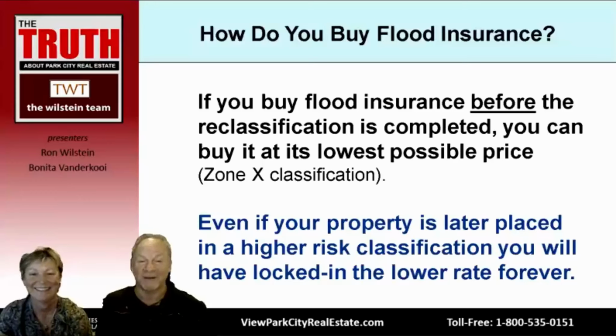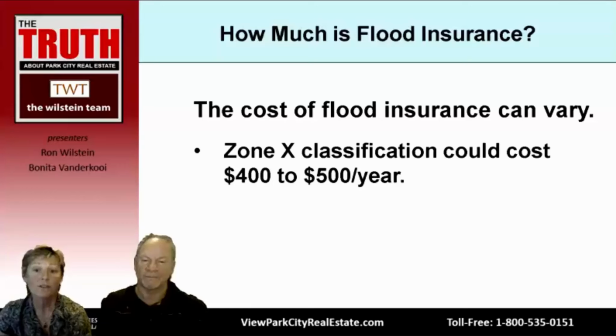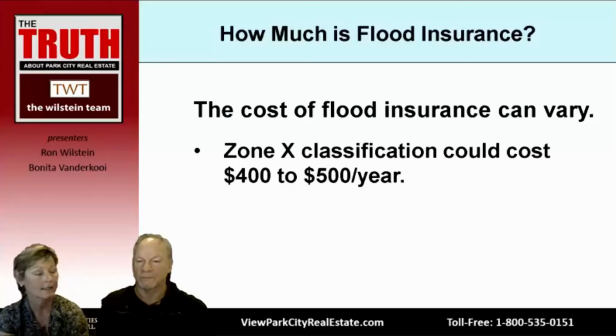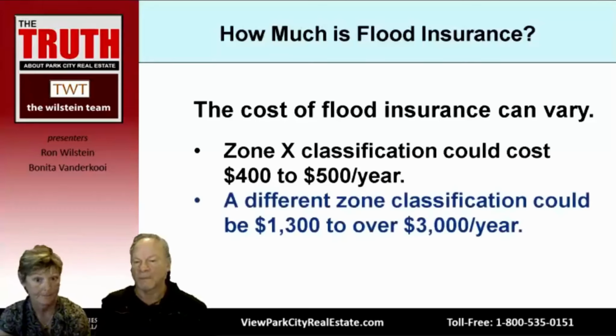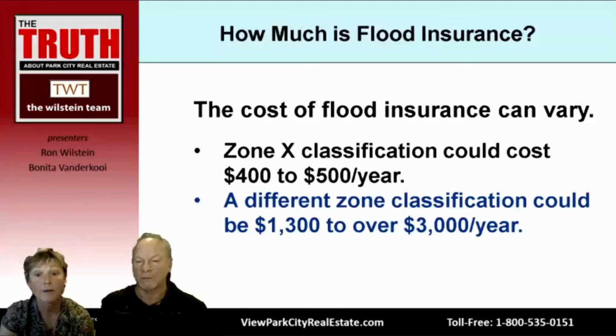But I'm kind of curious about the cost. What does it cost for flood insurance? Flood insurance varies tremendously depending on what zone you are in. A Zone X classification is the lowest zone, so anybody in a red zone being pulled into it is going to be in a Zone X classification currently. That is minimum premium, between $400 and $500 a year for the flood insurance. And some of the other classifications? They could be $1,300 to over $3,000 a year. Wow. Flood insurance can be very pricey when you get into some of the higher risk zones.